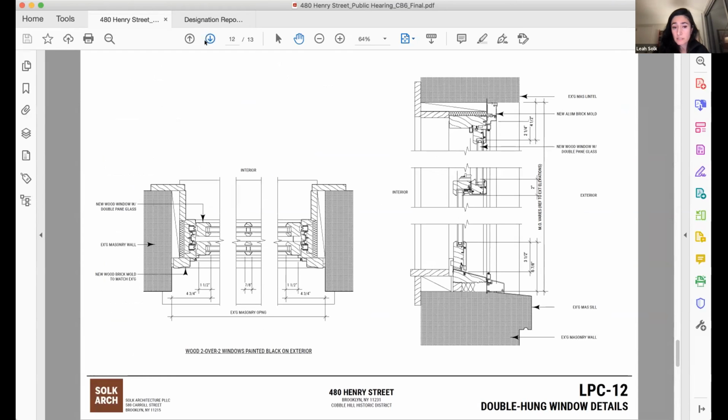These are the details for the 2/2 double hung windows that will be used throughout the front and back of the home. Again, being looked at staff level, but just to show you for reference, they're traditional style windows.